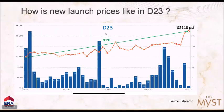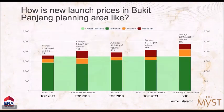So you see, District 23 actually outperformed the market in OCR. We grew 81% in the last 10 years for new launches. Our average price in new launches is now 2,118 PSF. The whole OCR is 2,005, but we are hitting 2,118. So what does it mean for us?